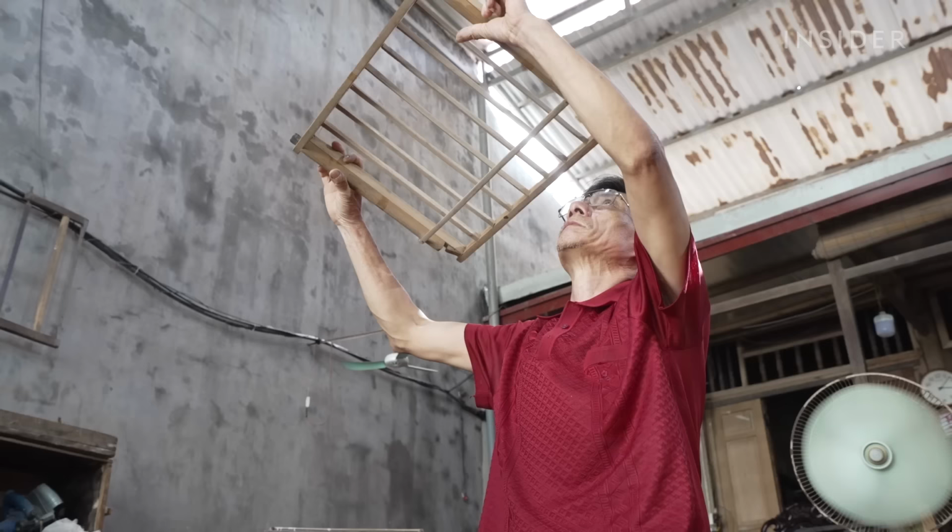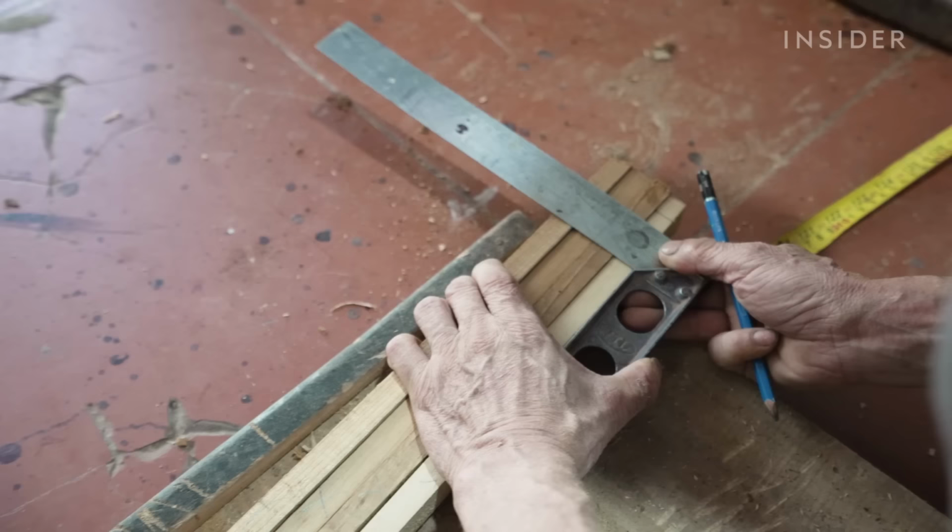His frames can last up to 3 years and are essential to getting the paper just right. If the dimensions are even slightly off, the paper could be ruined.